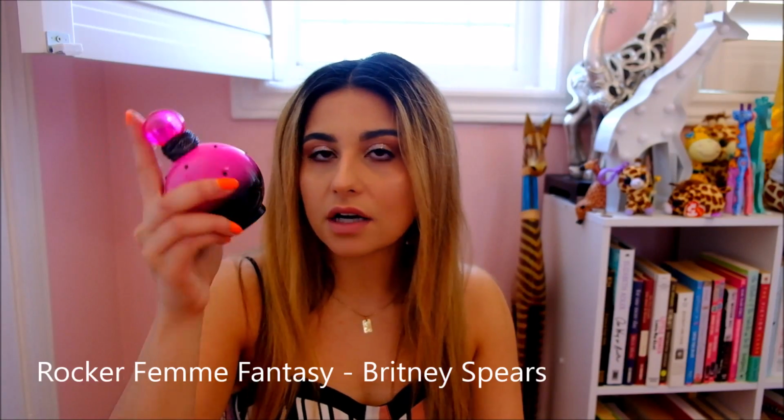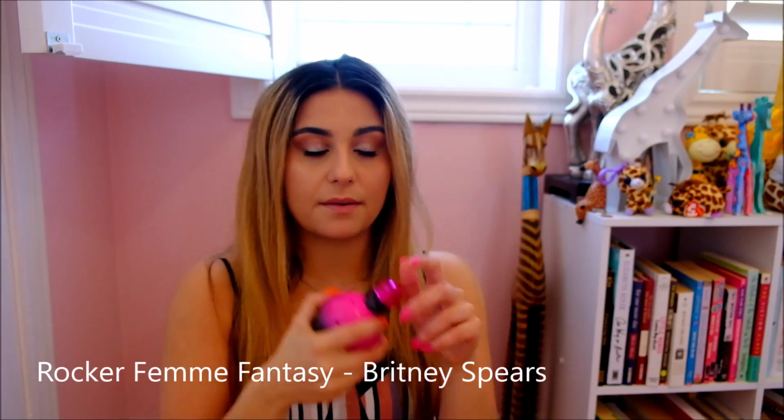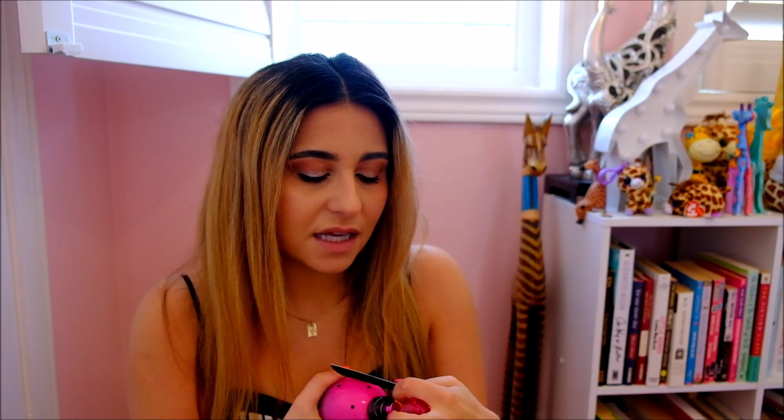Then I think it's Rocker Femme Fantasy or Fantasy Rocker Femme by Britney Spears. This one kind of just smells like, I'll spray it a little. Yeah, it smells like the regular Fantasy with a boozy note, bourbon or rum or something. I didn't really love the regular Fantasy anyways. It was okay, and this is just an even more okay version. It's a huge bottle. Again, I try to finish it, but this isn't a celebrity fragrance I'd rush out and get.